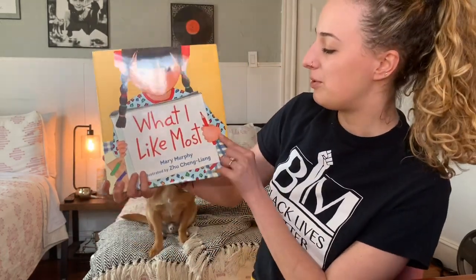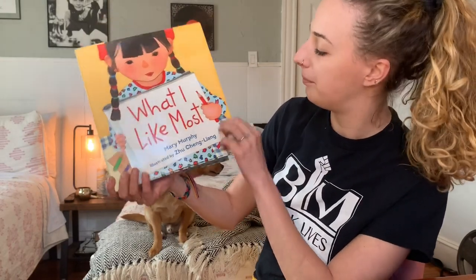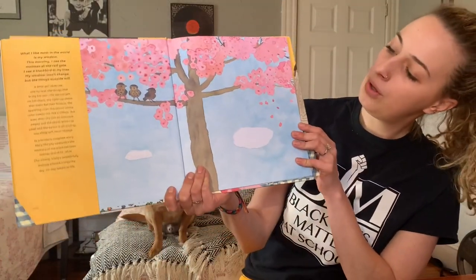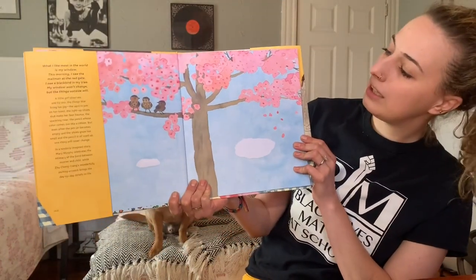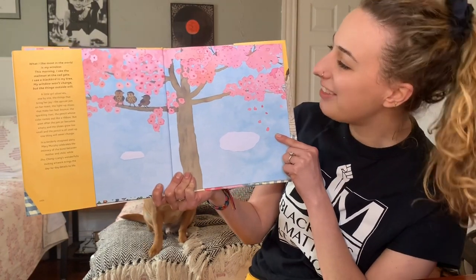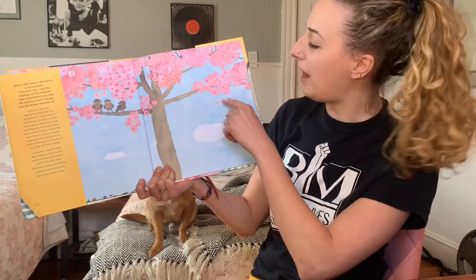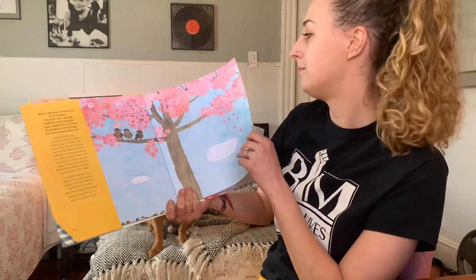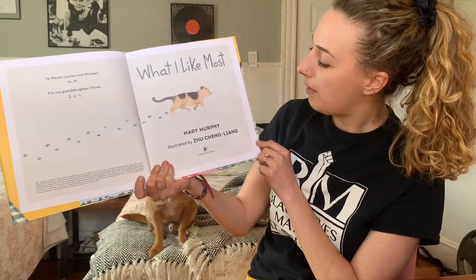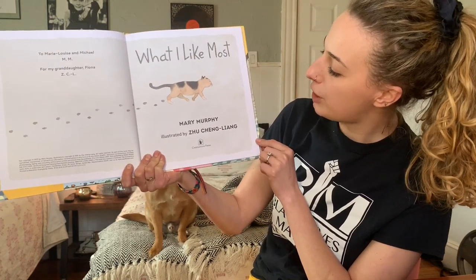What I Like Most by Mary Murphy, illustrated by Zho Cheng-Liang. Ooh, what a beautiful tree. And check out the little bird sitting up there. I think this must be a cherry blossom tree. Those are trees with little pink flowers that bloom in the springtime. What I Like Most, by Mary Murphy, illustrated by Zho Cheng-Liang.